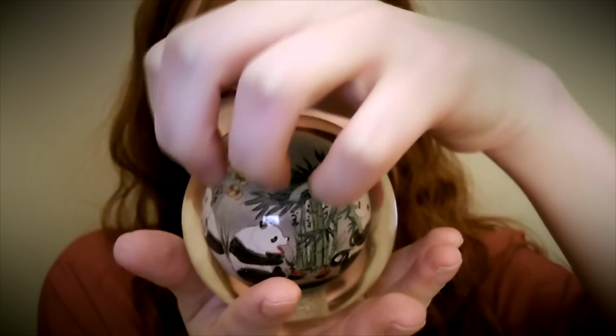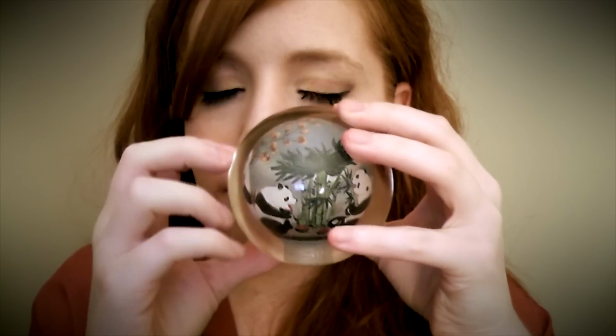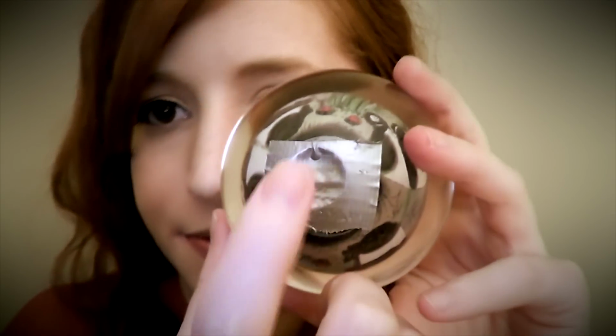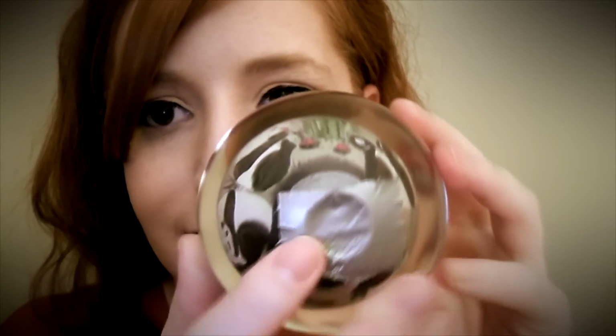Okay, I can see the panda ball over here. So why don't we go with that? Here we are. The infamous panda ball. This just gets rolled around. You can also see it has a hole in it. It's hollow inside. It used to be mounted on a base, but it was broken even in the store.